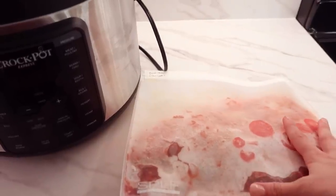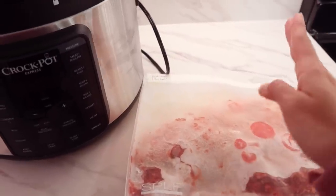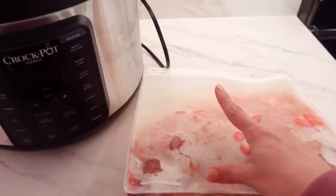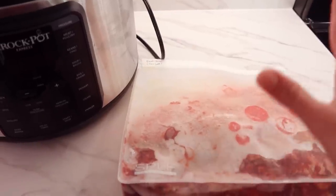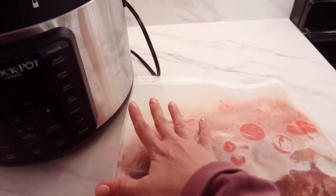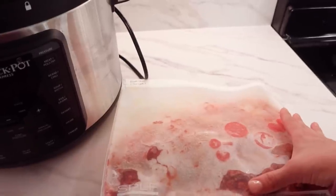So I maybe should have left it in the refrigerator last night, and then when I got up first thing this morning, left it sit on the counter to thaw out a little bit more. For the next time I do this, I probably will do that, but for now I'm just gonna pop it right in here, and that will help part of dinner be prepared when it's time to start making dinner.